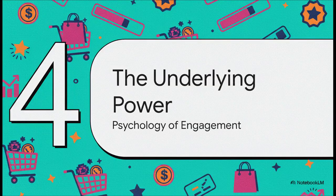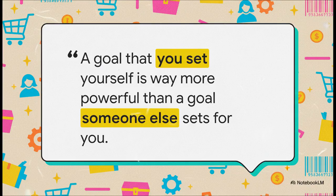So, why is this kind of unconventional approach so incredibly effective? It all comes down to the psychology of human motivation and engagement, which has been studied for decades. This quote right here just nails it. Modern video games have absolutely mastered intrinsic motivation. Instead of forcing you to do something, they create this whole environment where you want to set and achieve your own goals. That feeling of ownership is incredibly powerful.